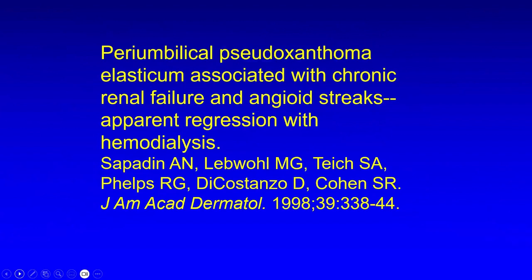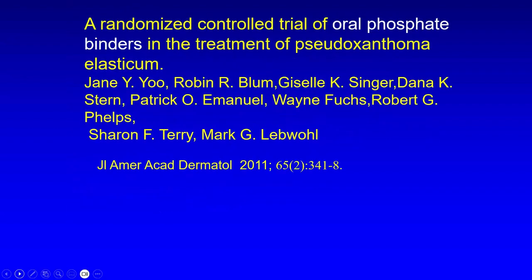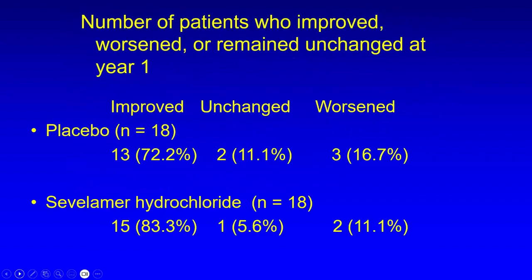We actually did large studies. In fact, I'll tell you an interesting thing about one of the studies. We used something called phosphate binders. The name of it was sevelamer hydrochloride, and it seemed to work. The problem was we didn't realize that the placebo that had been provided had a lot of magnesium, and back then we didn't know magnesium helped PXE, at least in animal models. And we found that our patients got better, but the placebo patients got better too. And so you see here that the improvement with placebo was 72%. The improvement with the phosphate binder, we thought phosphate binding would improve it, was 83%.